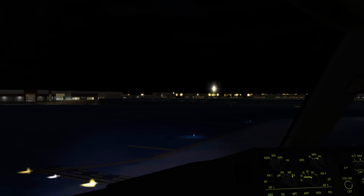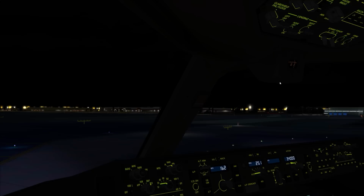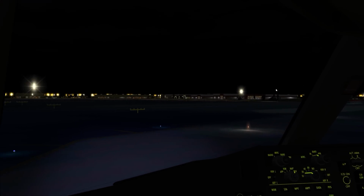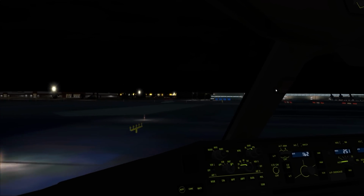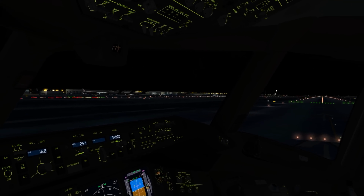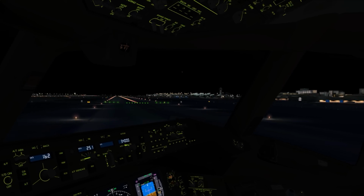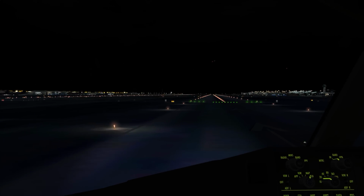Skywest 2578, contact SoCal departure on 132.7. 132.7 for Skywest 2578. Approaching 25 right. Delta 883, contact SoCal departure on 132.7. Going at 132.7, Delta 883. On runway 25 right.